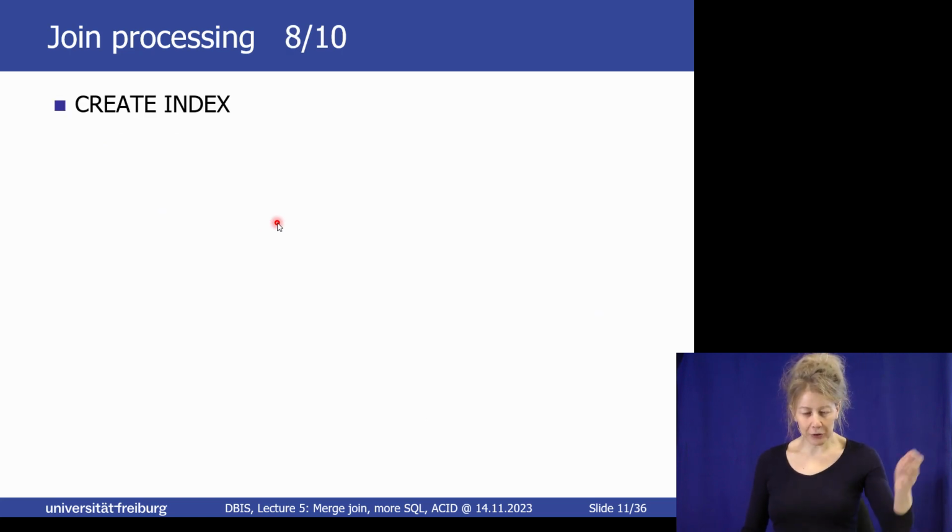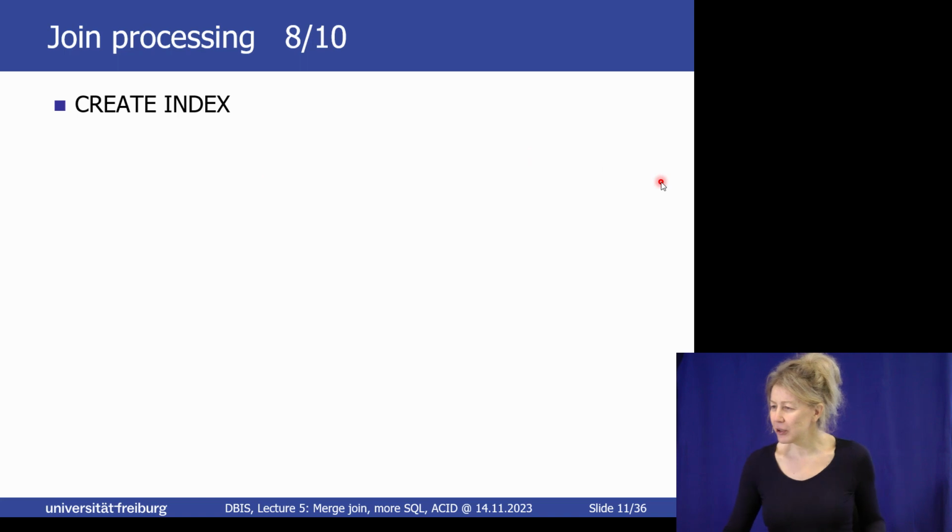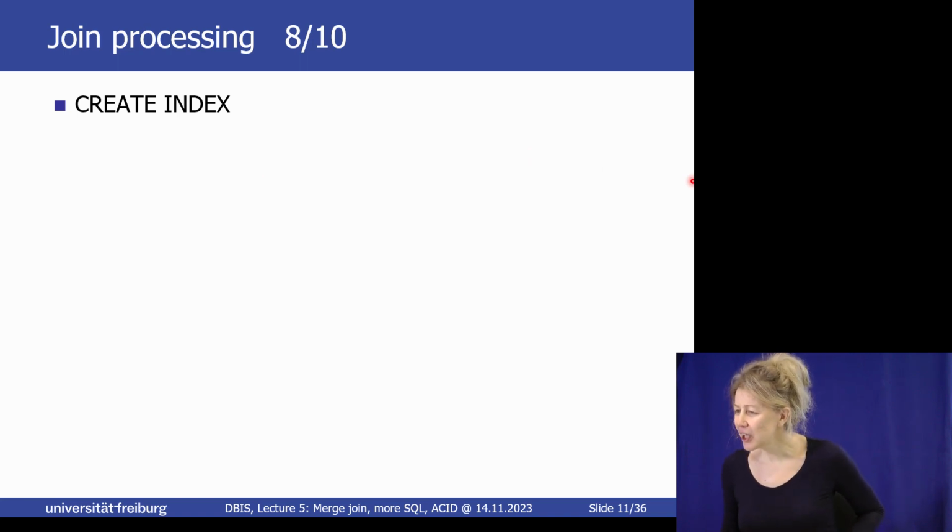So now back to your question. Now let's play around a little bit with SQLite and let's look in the chat. So the merge join is better if the tables are similar size, and hash join is better if one of the tables is a lot larger than the other because we don't have to sort.